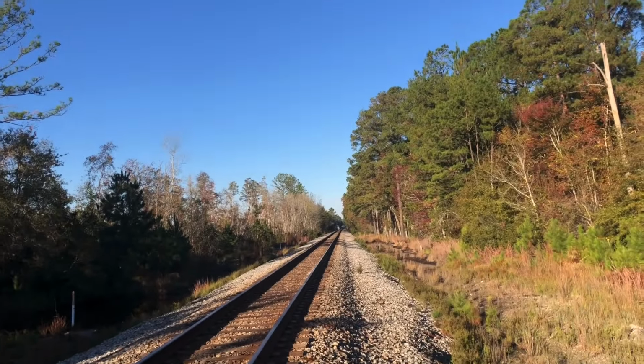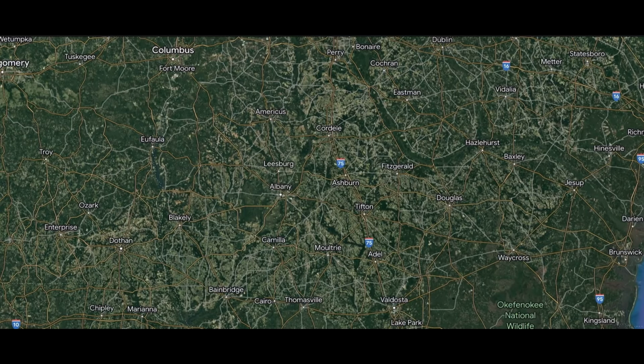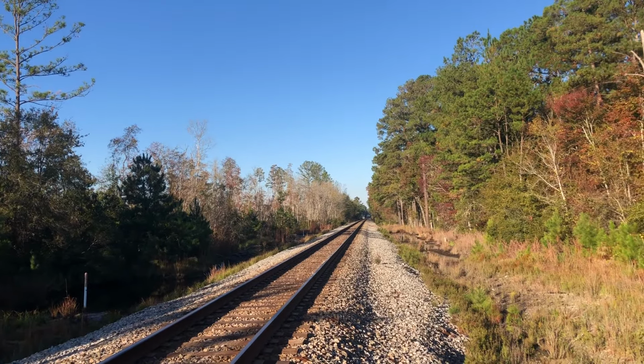Today we decided to head back to Valdosta, Georgia to get some more Norfolk Southern action. Today we had the help of a virtual Railfan live camera up about 70 miles north from here in Cordele, Georgia, which is going to alert us of southbound oncoming trains to help us get these trains a little bit easier. We got here fairly early, still a little morning dew on the rails.